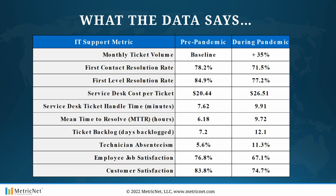So what is the reality of the situation? Well, here's what the data tells us. Ticket volumes are up 35% from pre-pandemic levels. First contact resolution rate is down from 78.2% to 71.5%. FLR, first level resolution rate, is also down. Cost per ticket has gone up. Why? Because the handle time has gone up from an average of 7.6 minutes to almost 10 minutes.